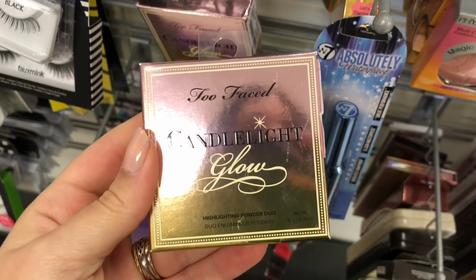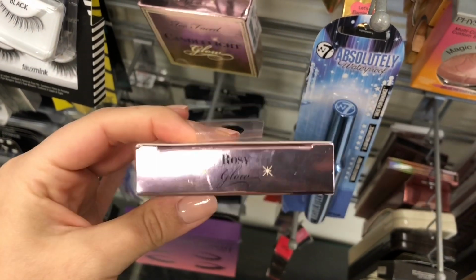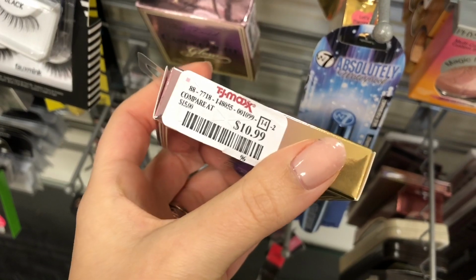This is a really cool find. This is the Too Faced Candlelight Glow Highlighting Powder. It's the rosy one, so I'm guessing it's like a rose gold highlighting powder. And this is only $10.99.